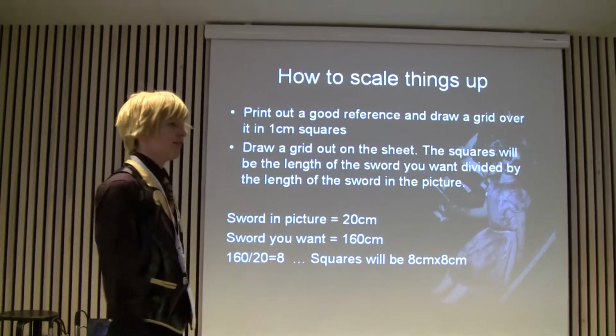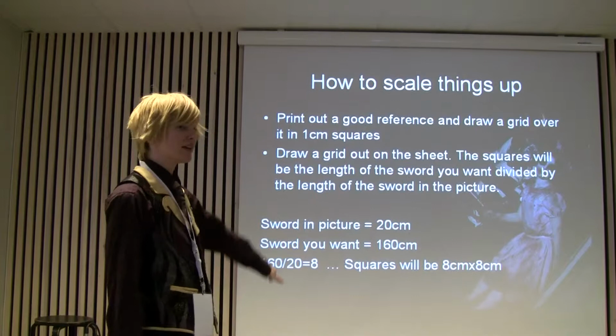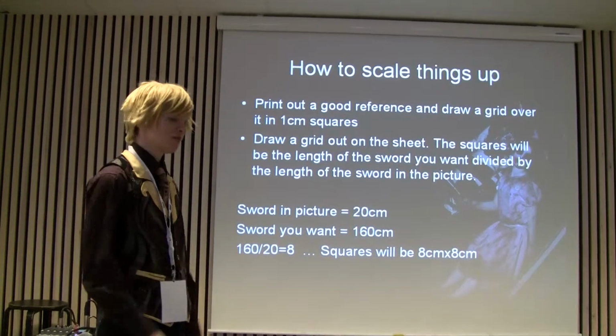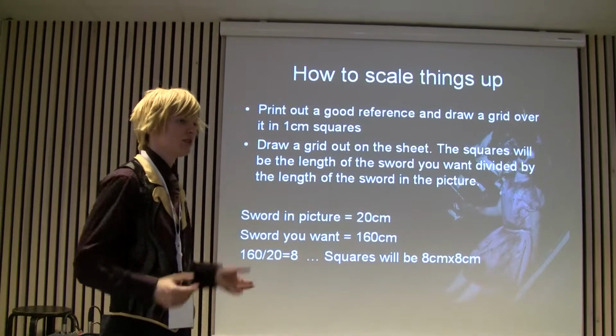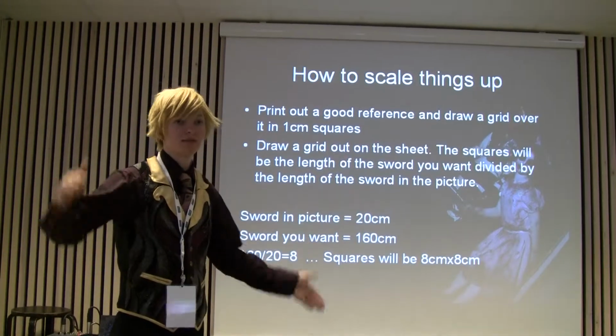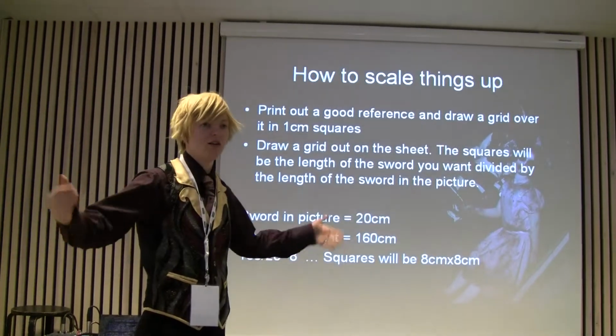Do it. Right, how to scale things up. There's a little bit of math for you, but I've got a picture which helps. What I tend to do now is bring up a picture of, say, a sword in Photoshop. Well, I want the sword to be a meter. I'll use metric for you. I want it to be a meter high or a meter long.